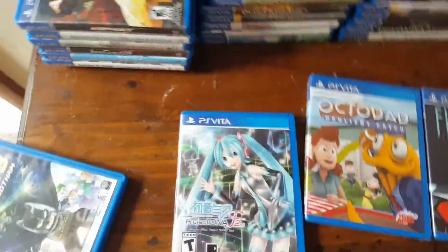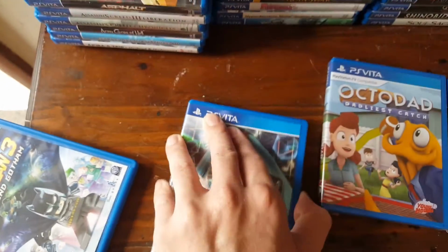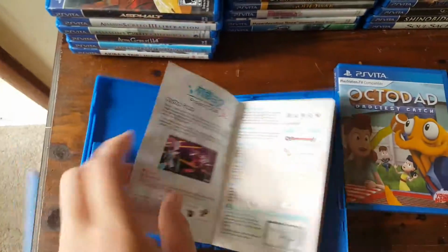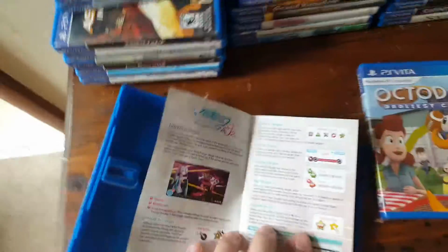This game over here, I don't even know how the hell to say it. Project Diva, I just call it. The difference with this game is this. Manual. Only game you'll see in the Vita catalog with a manual. It's very small, but it is a manual.